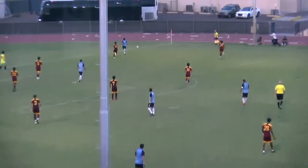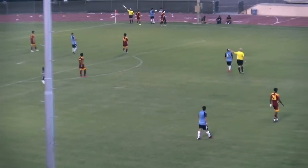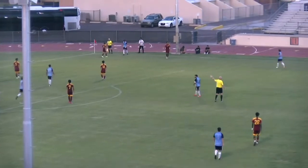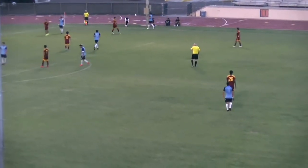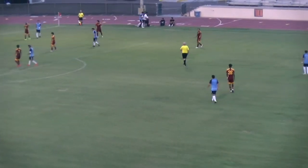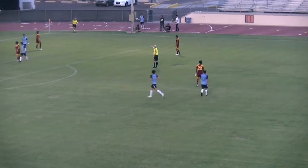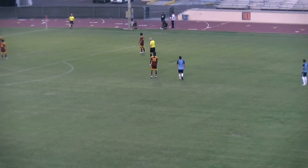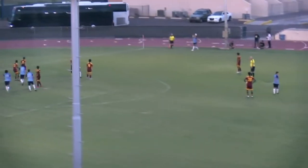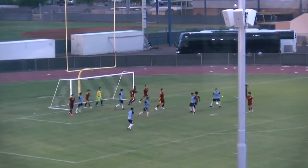Cross the 18. Is that going to get out? No. And eventually goes out off the Matadors. Wow, that ball just skirted the line. Phoenix will throw it in. Towards goal, headed off the bar, back towards the middle of the 18 and played out.